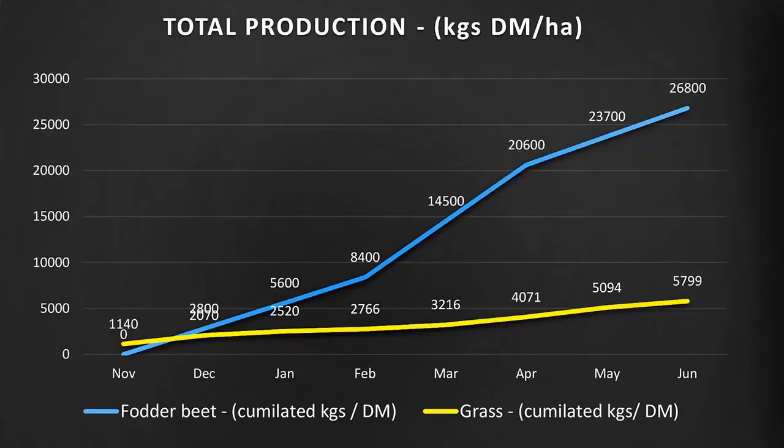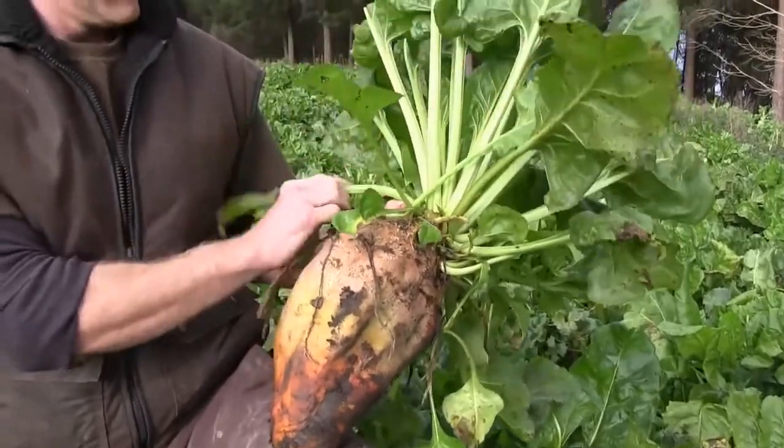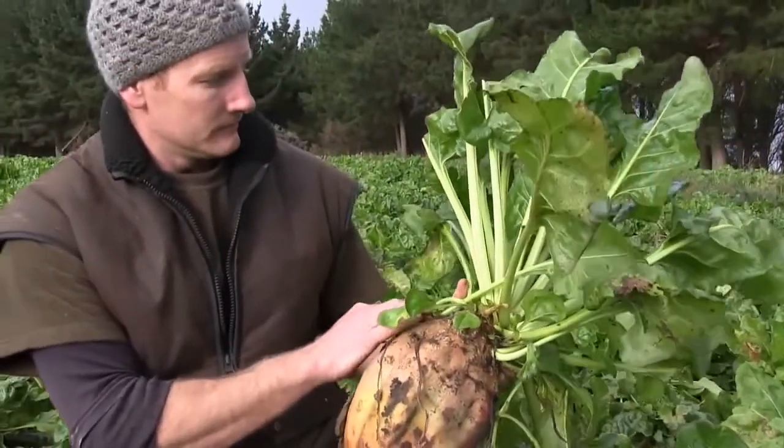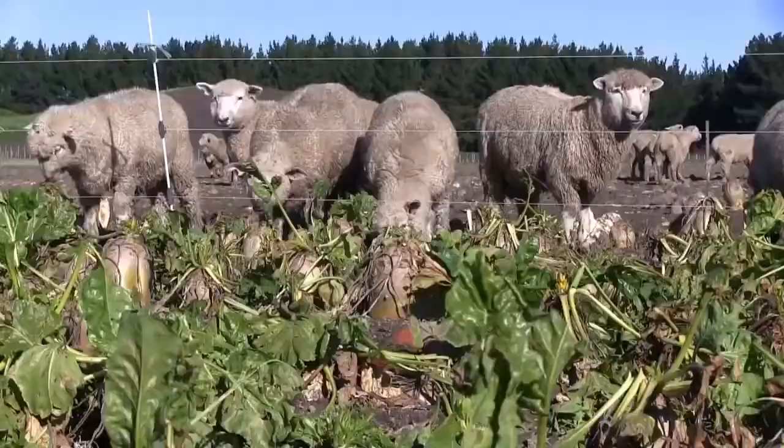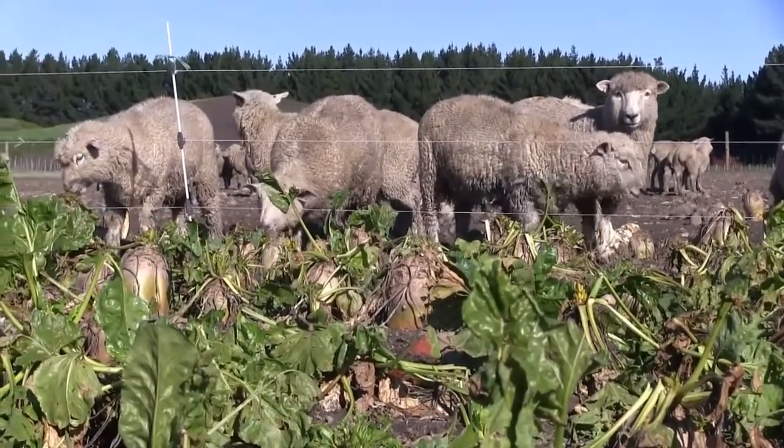From here we managed to get some rain, which showed a huge increase for the fodder beet. We jumped up to 200 kilos of dry matter a day, where the grass only managed to get up to about 30 kilos of dry matter a day. From mid-May through till the end of June, the fodder beet managed to keep trucking on at about 114 kilos of dry matter a day, which is pretty exceptional, whereas the grass carried on at its 20 to 30 kilos.